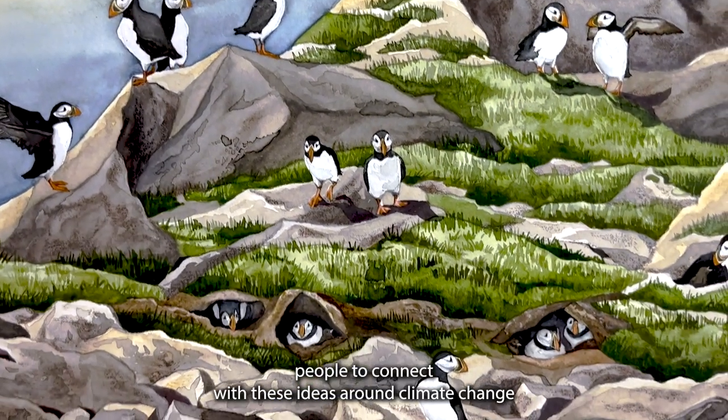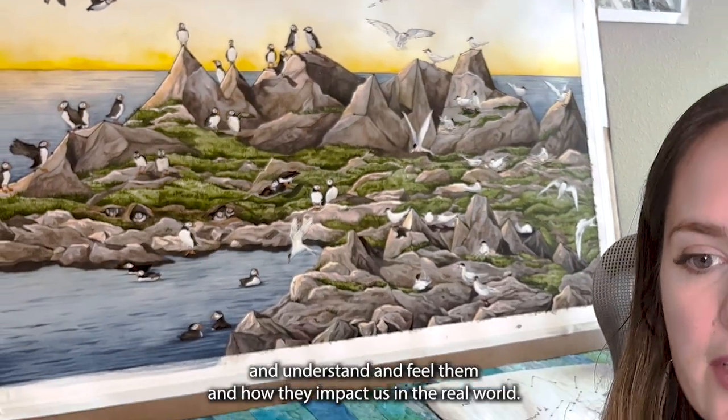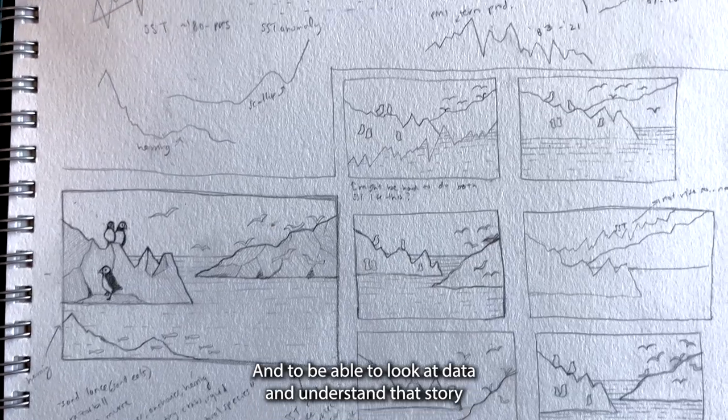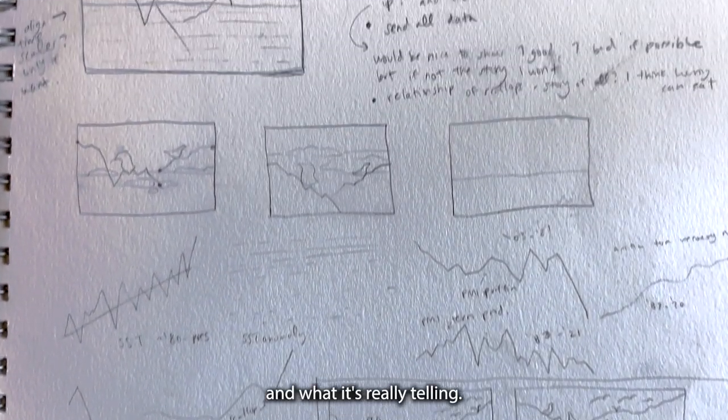I really want people to connect with these ideas around climate change and understand and feel them and how they impact us in the real world, and to be able to look at data and understand that story and what it's really telling.